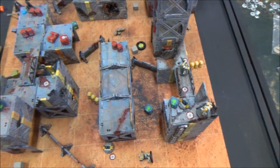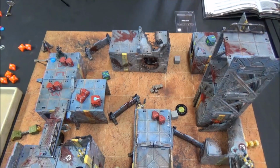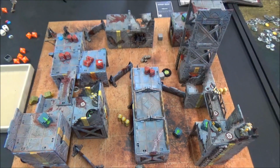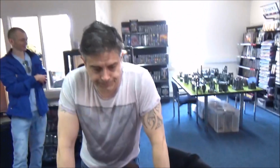Obviously, most of my guys are over here. Simon is feeling a little like he's run out of models, I think. The victory points are 1 to Simon, because he still hasn't got any objectives, and 10 to me. How's it going? Great.